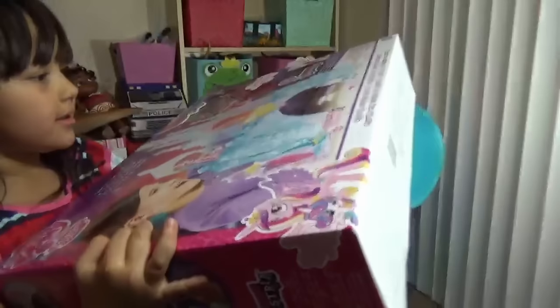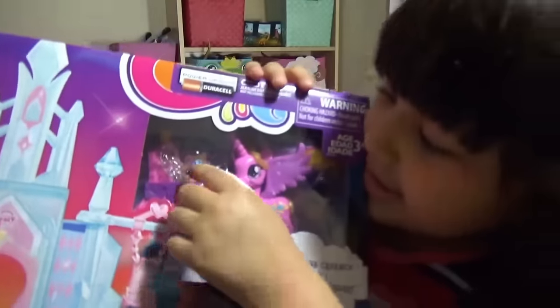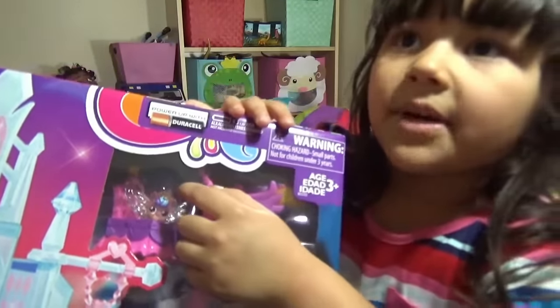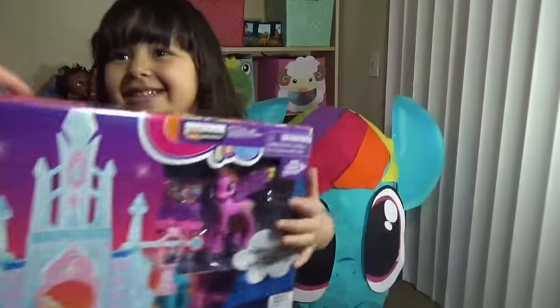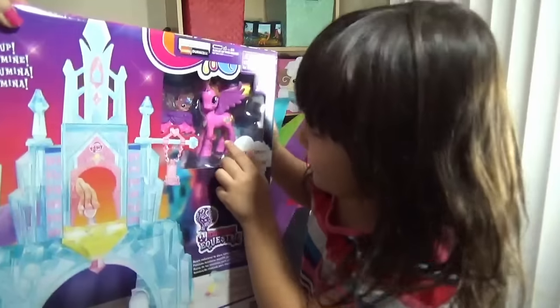Crystal Empire? Crystal Empire. Oh, look! She has a baby. Venus! And see, look, she has a little baby. What is the baby? It's Flower Heart. Really cute! I just want to squish her. And you have already Shining Armor, so you can have family. Yeah, so I can have a cute family.